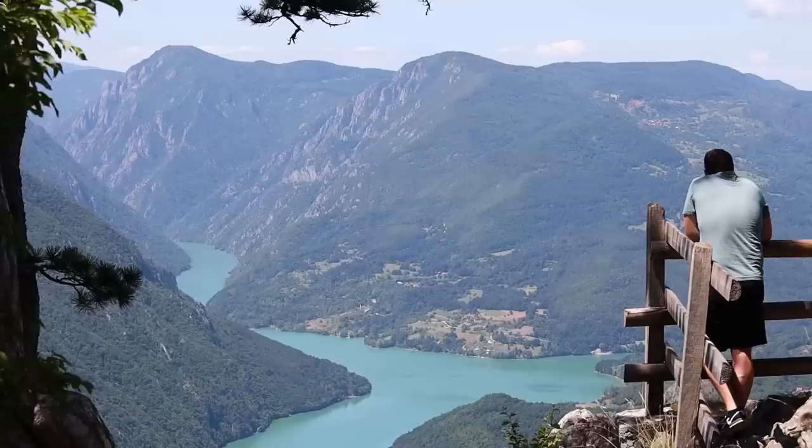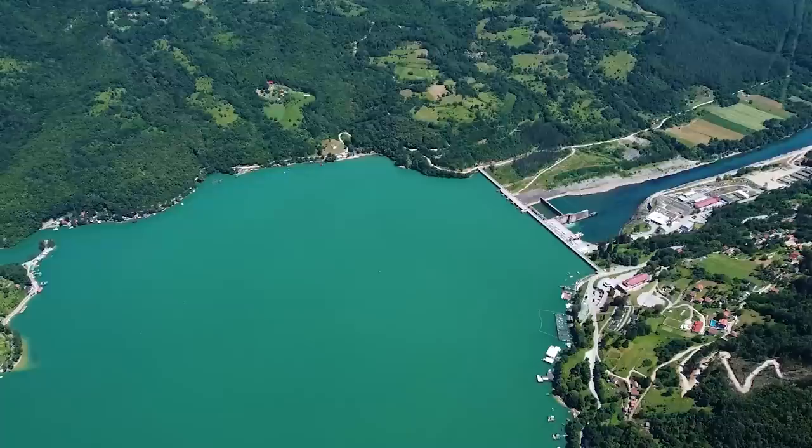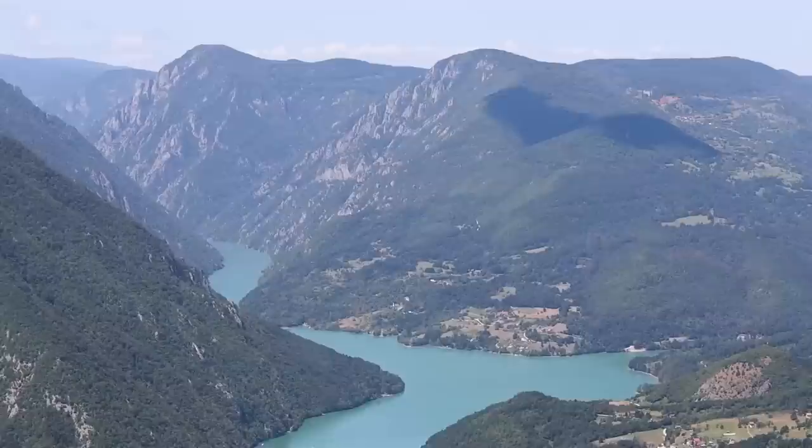Now the locals are calling this a lake, because when you're down there swimming or on the stand-up paddleboard, there's almost no current. But technically it is a river. There is a huge dam past our houseboat that blocks the river and creates this massive and fantastic lake, they call it. So I guess it's part river and part lake. It cuts through between Serbia and Bosnia. That's Bosnia, guys, right there.